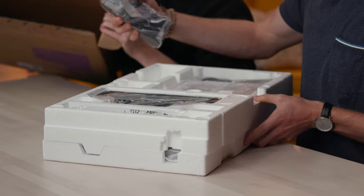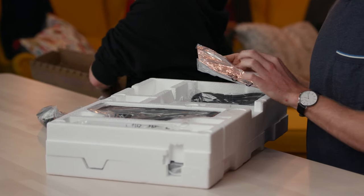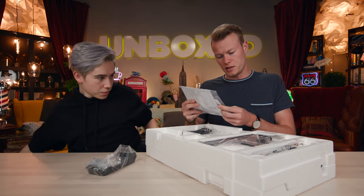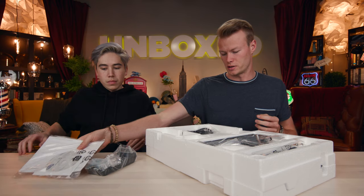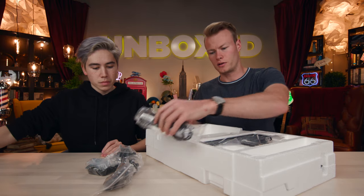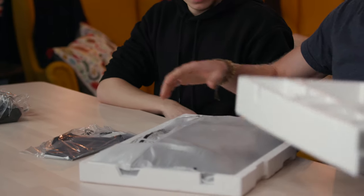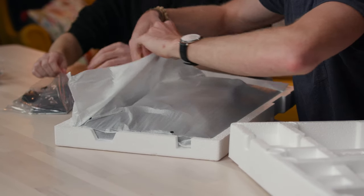I mean, that styrofoam does not look good. Maybe it could be. It looks like it has a case. Yep, that is the stand here for it. Here is the LCD user manual if you need to use it, which not a lot of people do. Yep. Here is the charging port, another cable, the stand. Yep. And monitor. All right.